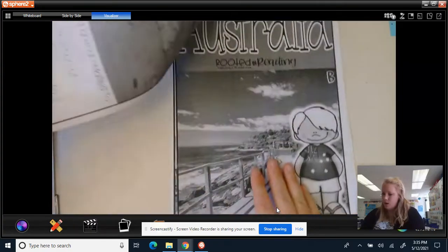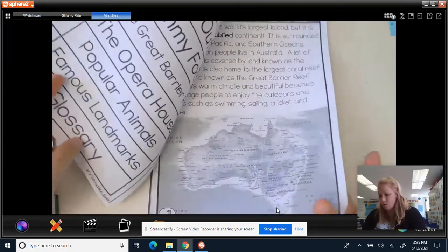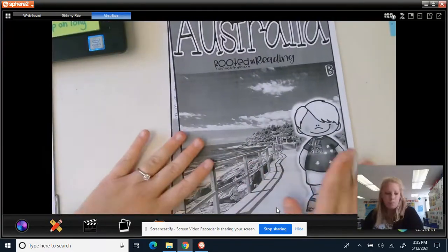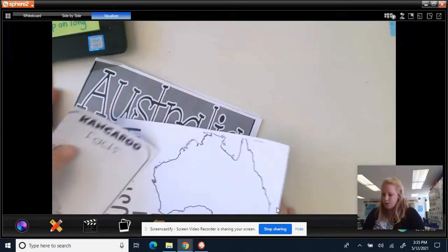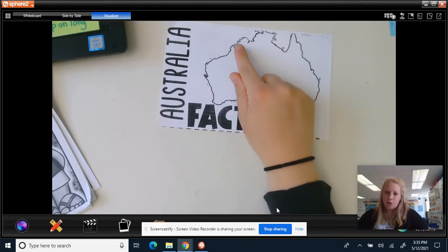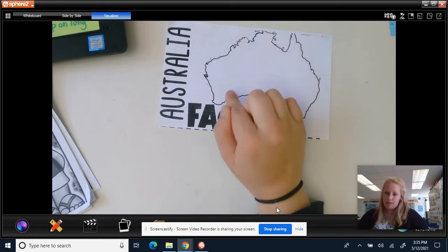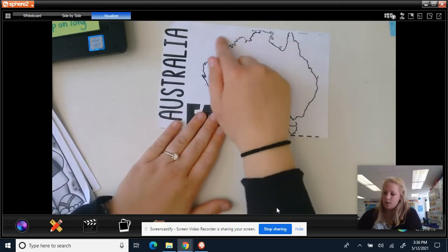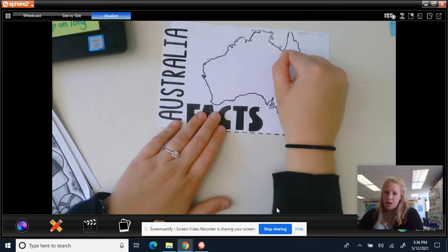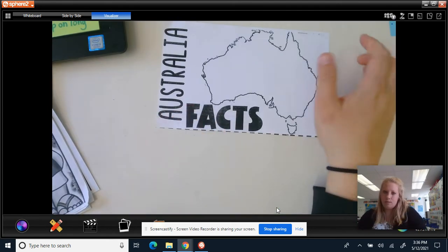All right, so we've read a lot of things. We've read about the food that people in Australia eat. We've learned about animals, some of their different places that are popular. So now your job is to get this graphic organizer. It says Australia Facts. I need you to use bullet points or a numbered list and give as many facts that you can about Australia. Notice that you don't have a lot of space to work with, so you need to make sure that you use neat and small handwriting. I want you to get at least 3 facts.